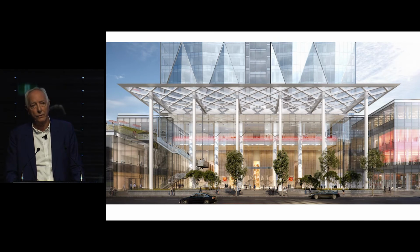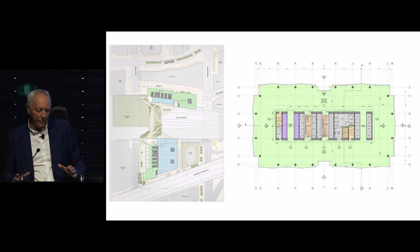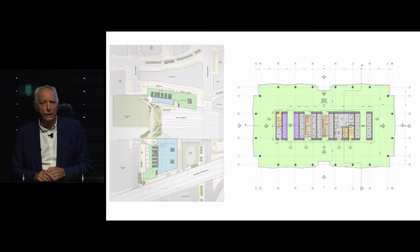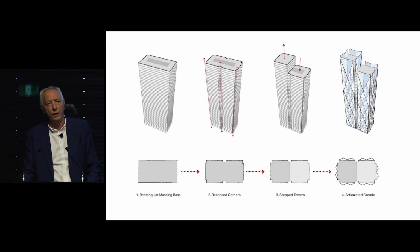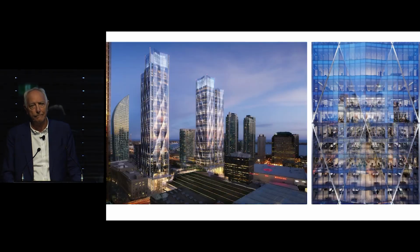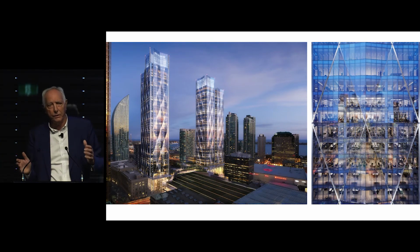This is the first tower, phase one. Both towers have been pre-let, and the first tower has started construction. It follows a sort of typical American form of a rectangular shape with a central core, but we've split the rectangle down into two squares with an articulated joint between, and this reduces the mass, the visual mass of the building. And we've played with the glazing treatment.